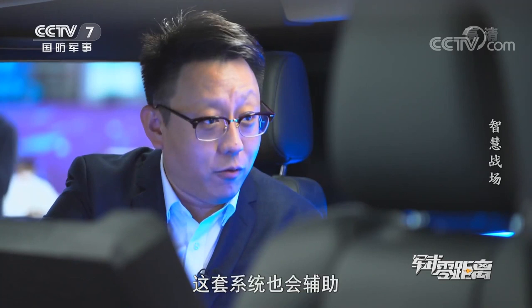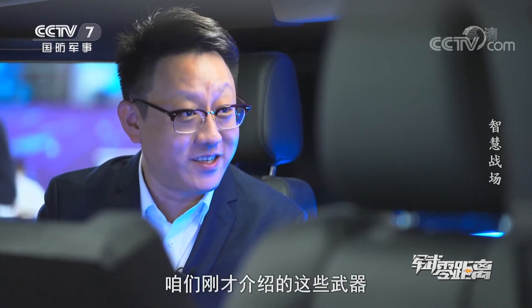At the same time, based on the information that we have received for the incoming drone, this system will also assist the commander to quickly select the corresponding weapons, that is to say, all the weapons we just introduced, to counter the incoming target. So all the details of the strategy are shown on the screen.